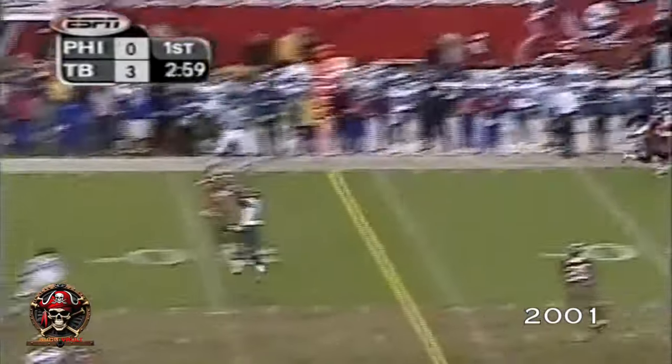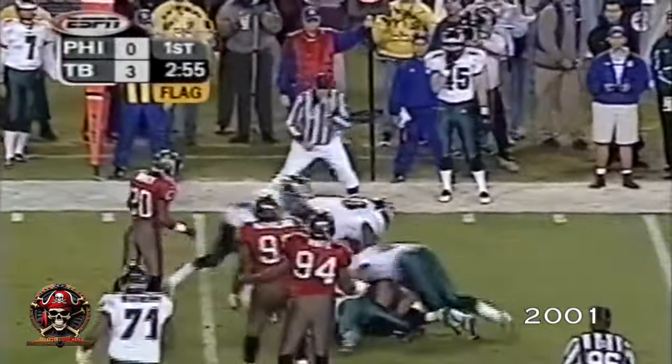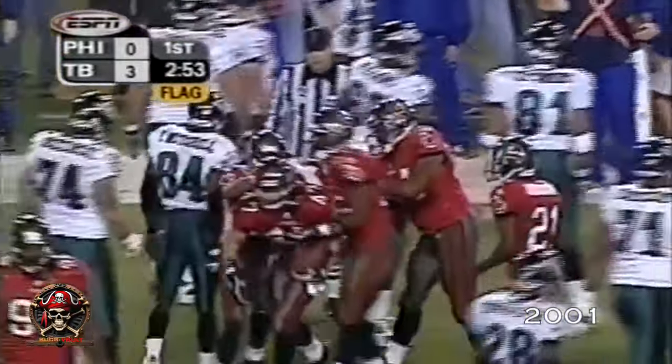Detmer back to throw, flags are down. John Lynch with a pick. Lynch playing with a bad shoulder. I asked him earlier in the week, you going to play or rest? He said, oh, I'm going to play that chin strap.